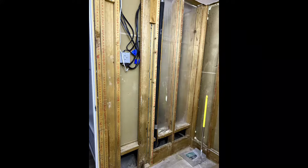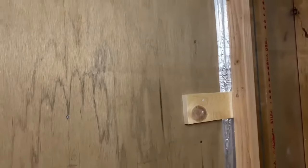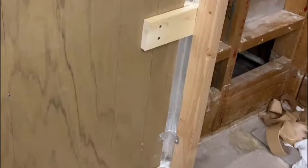I was planning to put a pocket door inside the wall, but after I saw four studs there, it seemed serious. This wall could be a load-bearing wall, so I decided to put the pocket door in front of the wall instead.